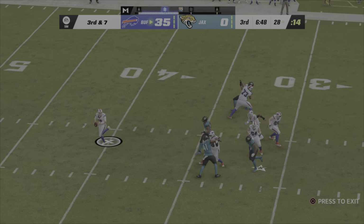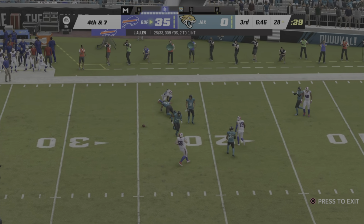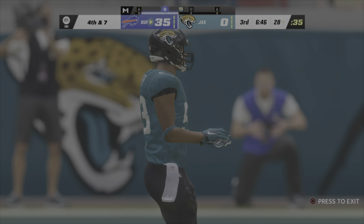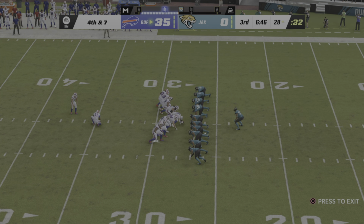Allen now looks to throw. Hard throw, incomplete. I see the surprise in your face there, partner. That is a rare incompletion from him. He's been on point this entire game. He has percentage completion-wise way up. Not that time.